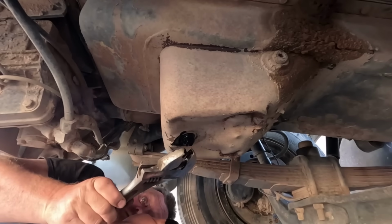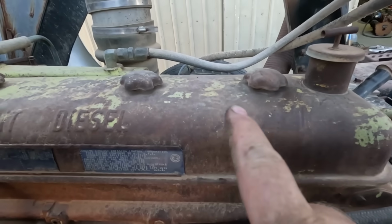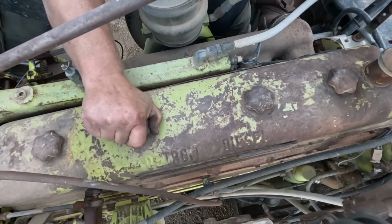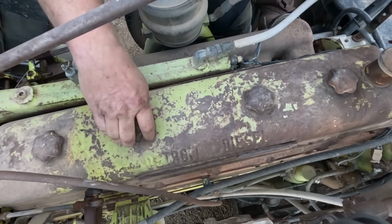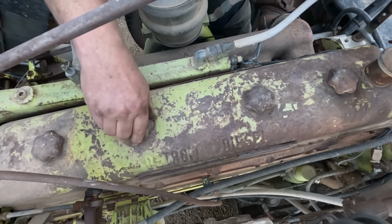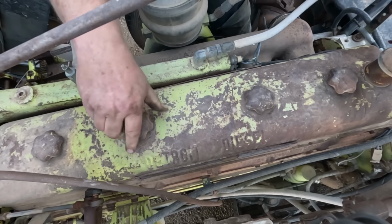or has major problems. I noticed the valve cover has wing nuts on it, so we're going to pop that off. I guess technically these aren't wing nuts, but you can undo them by hand, so whatever they are, it's meant for this cover to be taken off easily and often.